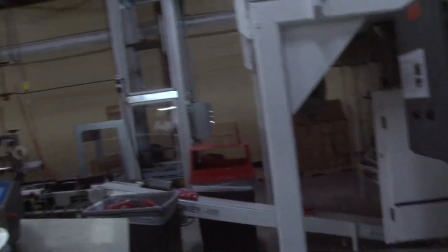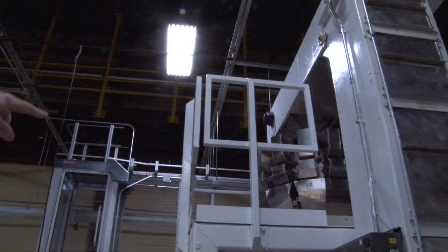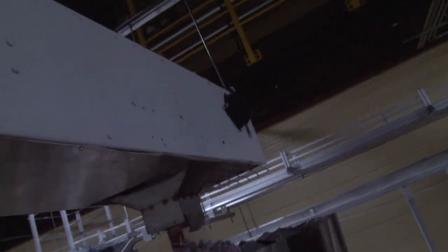Okay, from here, we can move over to adjusting the scale, scaling system. Do you want to do that upstairs? Just push it in the door.